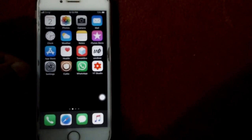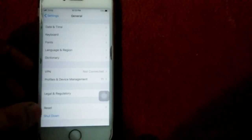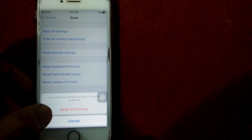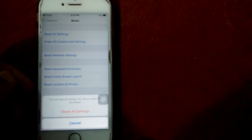Solution number 2 is we have to go to Settings and then go to General, scroll down, tap Reset, tap Reset All Settings, put in your passcode, and tap Reset All Settings again to confirm your action. That's it.